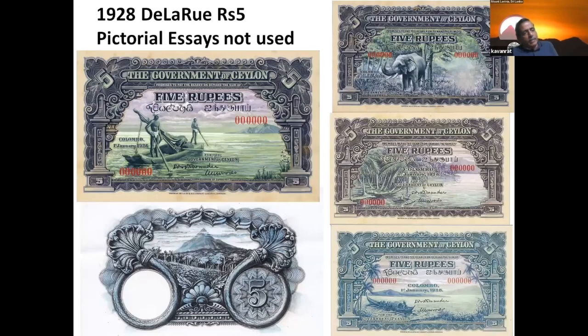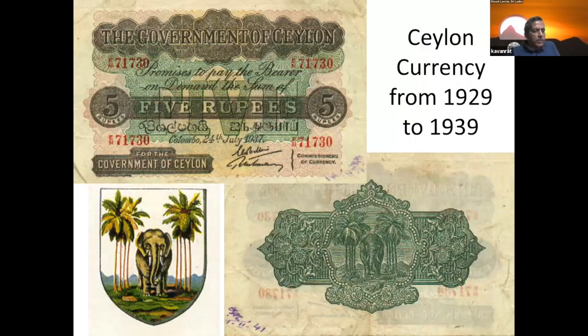Around the same time, 1928, this is dated, there were proposals from De La Rue to make our notes a bit more colorful rather than have the drab colonial design which they used in all the countries. These were some pictorial essays for the 5 rupee note that was proposed in 1928, but was never adopted by the government. We carried on issuing notes all the way up to 1939 without any pictorials. And this is the 5 rupee note with that hideous elephant at the back of it.